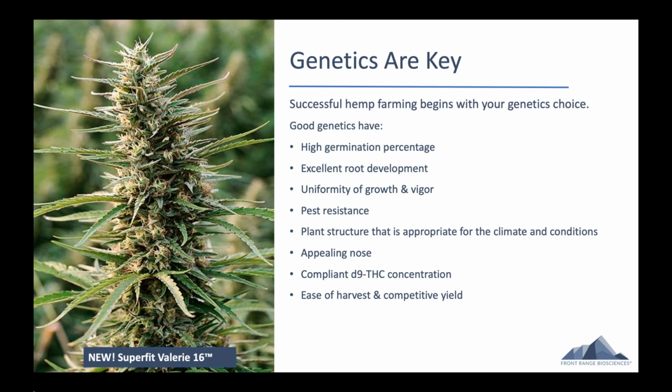I can't remember how it goes, but anyway, the point is that what you see above the ground and what is happening below the ground are roughly equal. So a small root is going to produce a small plant. A large root, conversely, will produce a larger plant. And that's really what you're looking for, plants that develop a good root system to support that superior above ground growth. Uniformity of growth and vigor. Now these come into play in a lot of ways. Uniformity really is about stability.